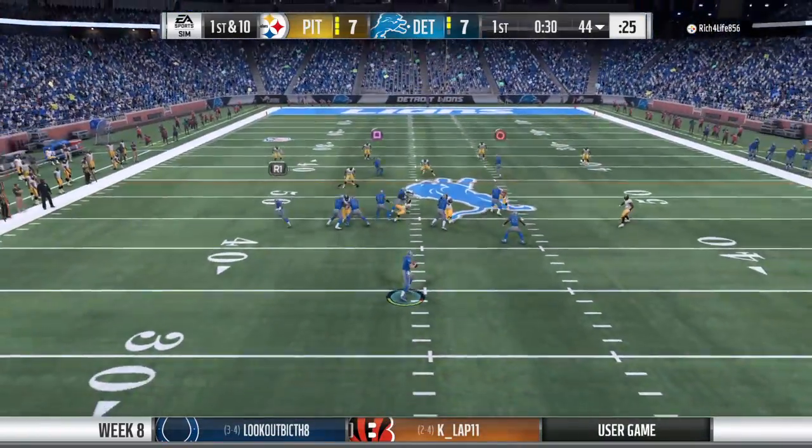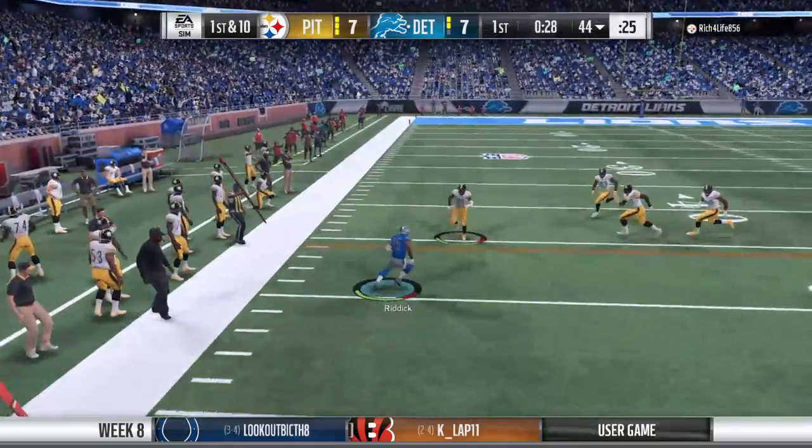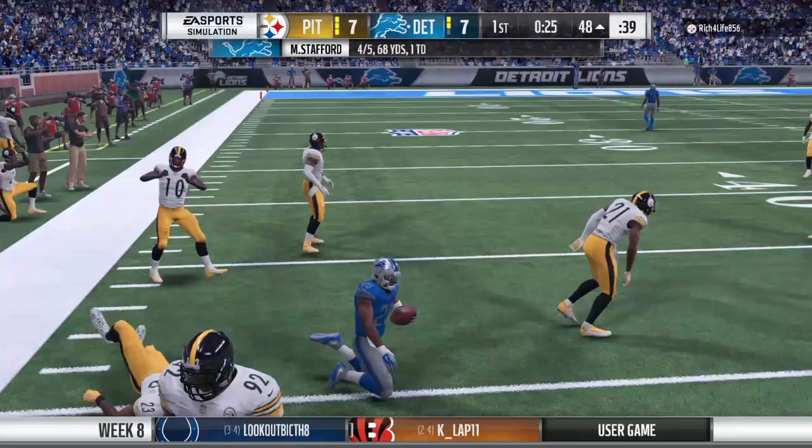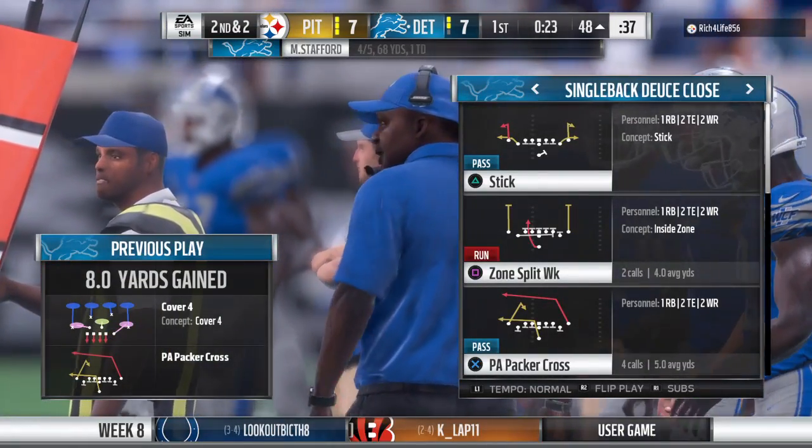After the interception, here's Stafford. Out to the flat for Reddick. Give him 8 on the play, and it'll make it second down.